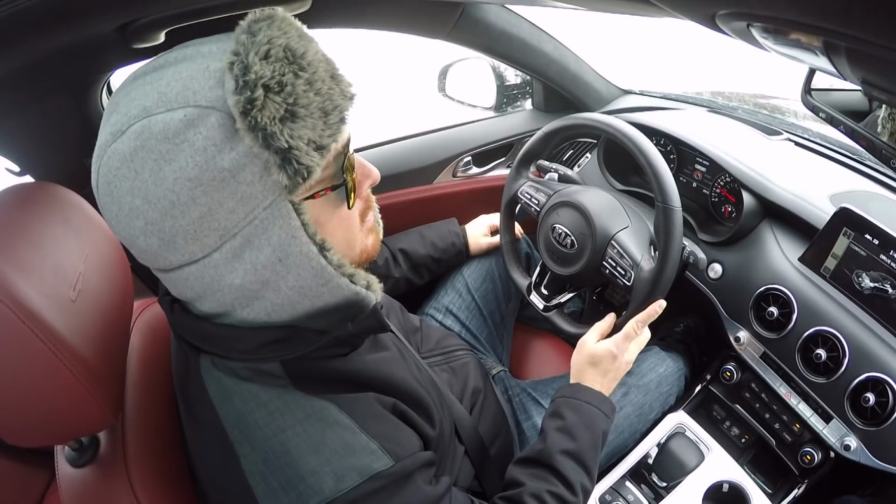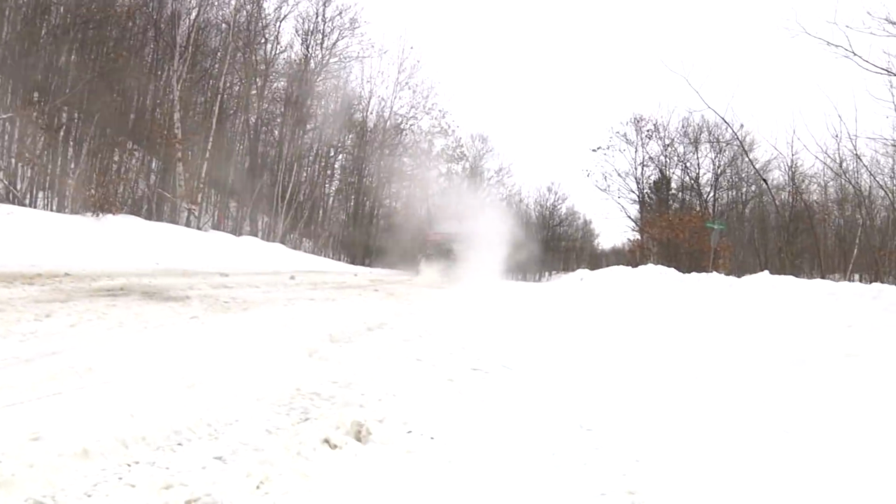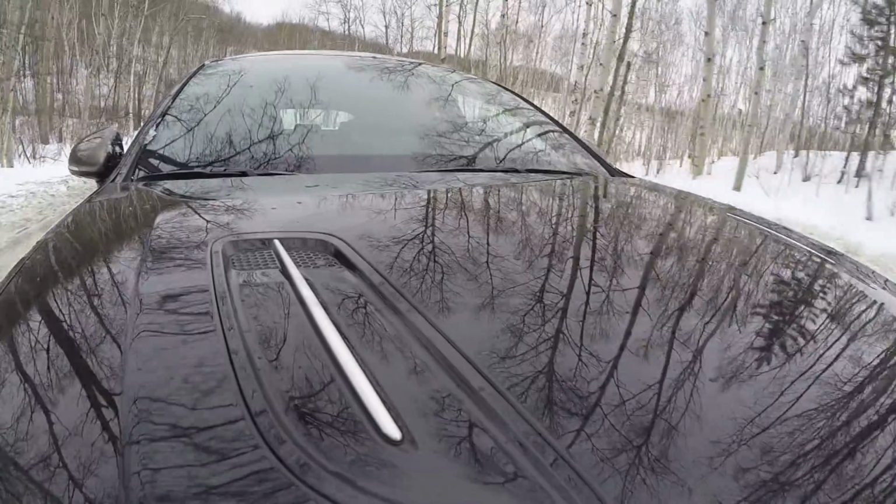End of the day, if you're contemplating one of these, but you're concerned about using it in the snow, don't be. Just get to your Kia dealer ASAP, as I hear the wait for one of these is fairly lengthy, but it should prove totally worth it.